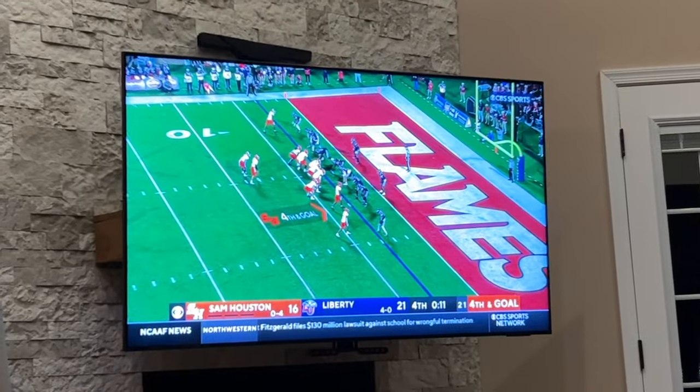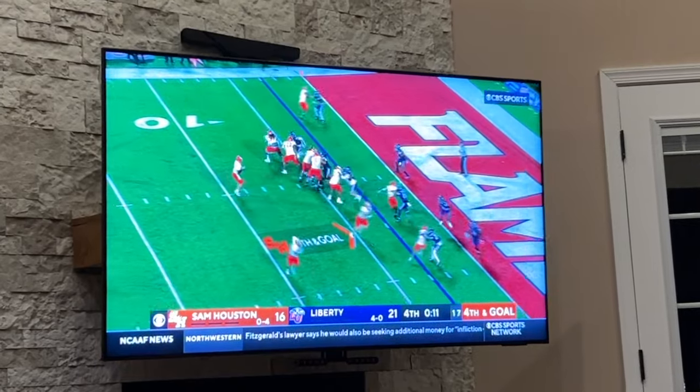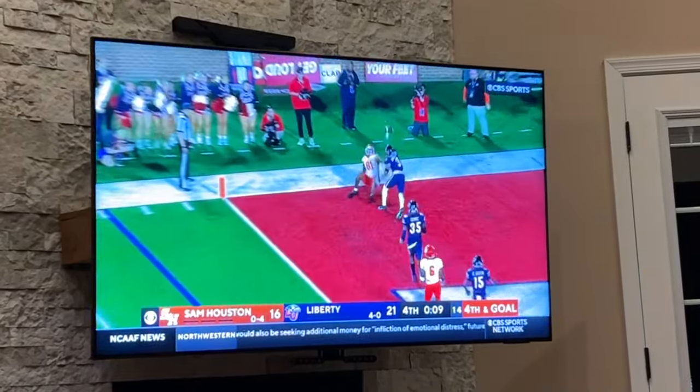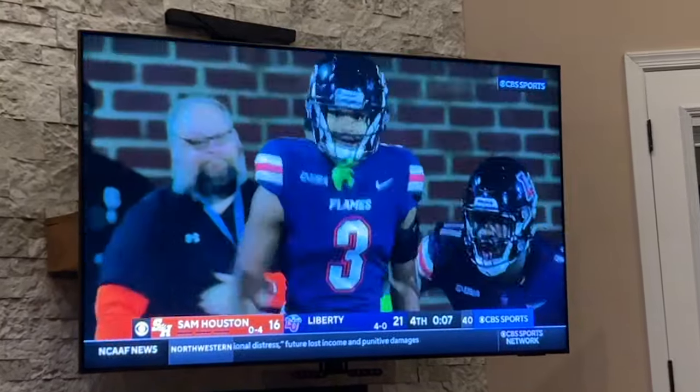As I said, we did not stay past halftime. We came home because my bride was tired, and I was okay with that to watch this. Boom! The final play of the game. The incomplete to seal the Liberty victory.